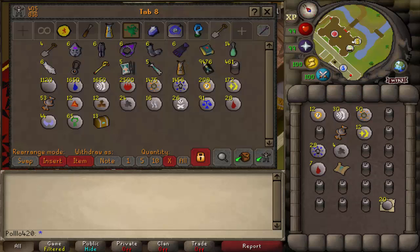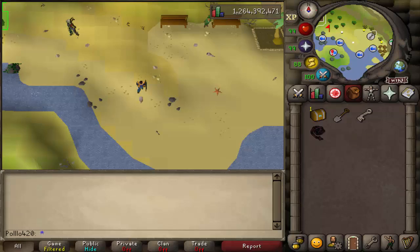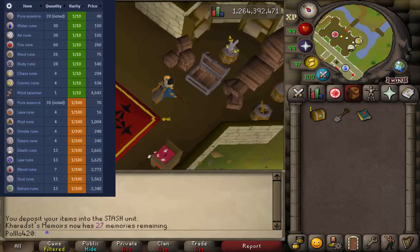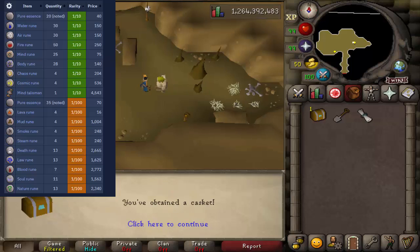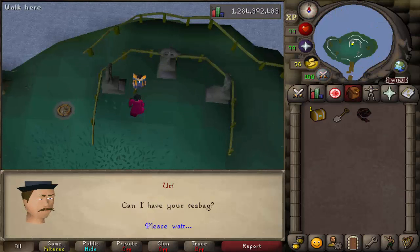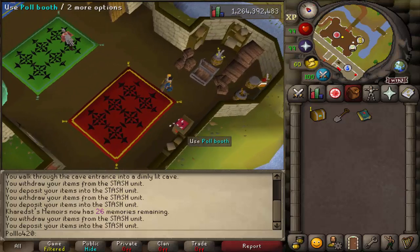Doing a little bit of research on this Impling earlier today, the value of it, really other than the med clues that you get from the drop table, come from the runes found on their drop table, specifically Blood, Law, and Nature, as well as Mud, and a couple others are somewhat valuable. And you will see all those runes stack up over time in this one specific bank tab. This is really cool about this video is that from start to finish, everything will just be building and building, as well as all the caskets.